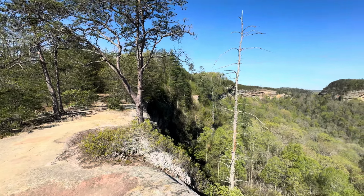One last look at some pink lady slippers. I'll pop up a few shots that I got with the Canon on some. I'll go ahead and pack up and head on back to the trail.